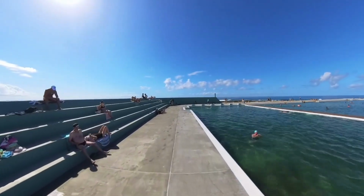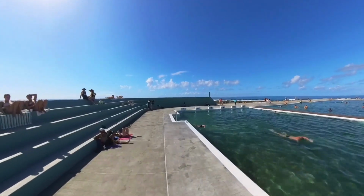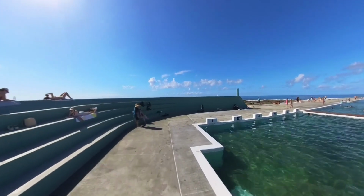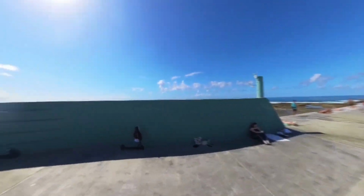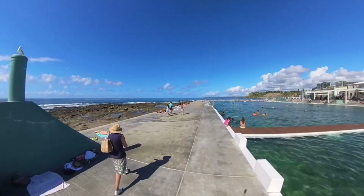So this pool over here, just to my immediate right, the smaller pool has lanes in it for people swimming laps. You can see that. And then the bigger pool over farther to the right is for just general swimming, full of kids, families, and whatnot.